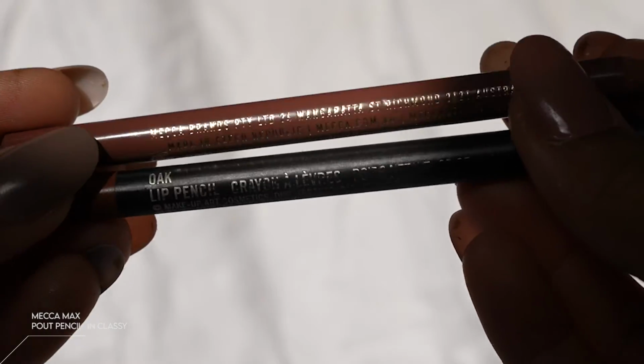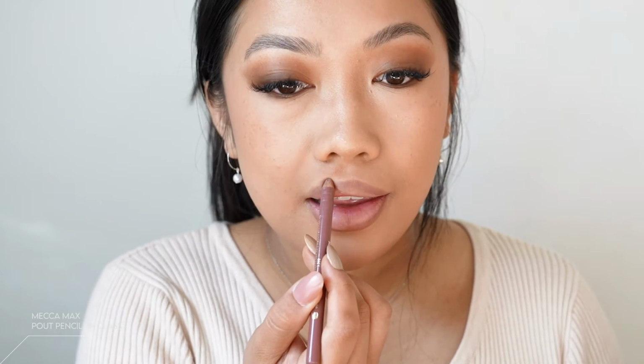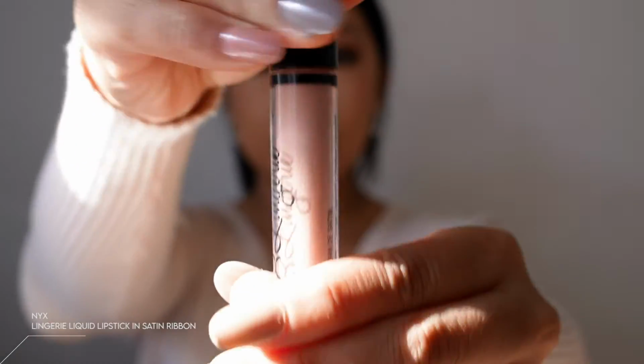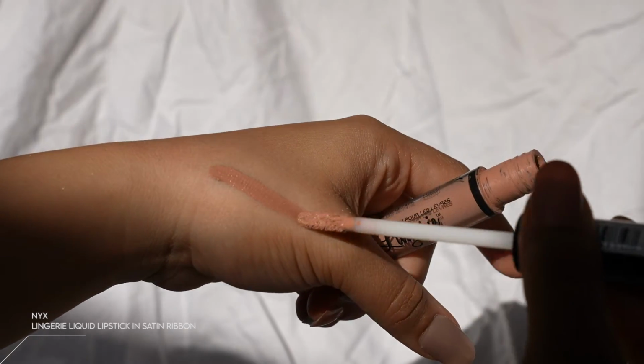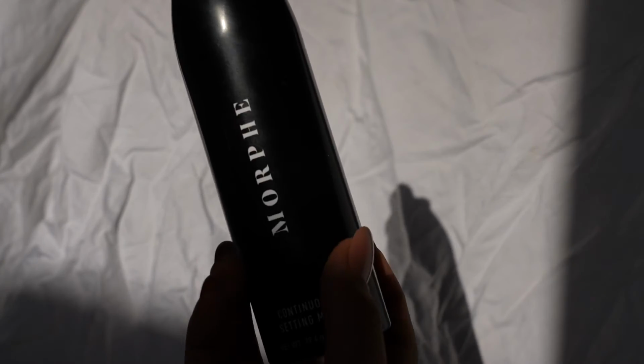And then these are my go-to lip liners. They both have brown undertones to them, which are just more flattering to my skin complexion. Today I'm using Mecca Max in Classy, and for my Cupid's bow I don't like to define it too much. I actually like to draw an arch connecting them because that just gives me a more pouty look. And then to top off my lips I use the NYX liquid lip in Satin Ribbon.